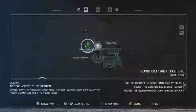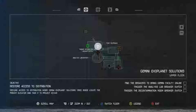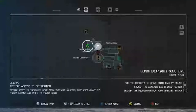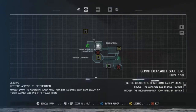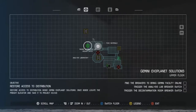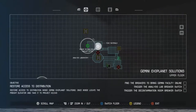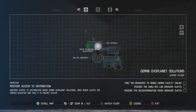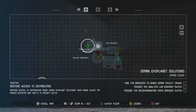Okay, so what exactly do I need to do? I need to go to Gemini Exoplanet Solutions, upper floor. Find the breakers to bring the Gemini facility online. Trigger the analysis lab breaker switch. Trigger the decontamination room breaker switch. Right. Door access to distribution inside Gemini Exoplanet Solutions. Once inside, locate the freight elevator and take it to Project KG-348.